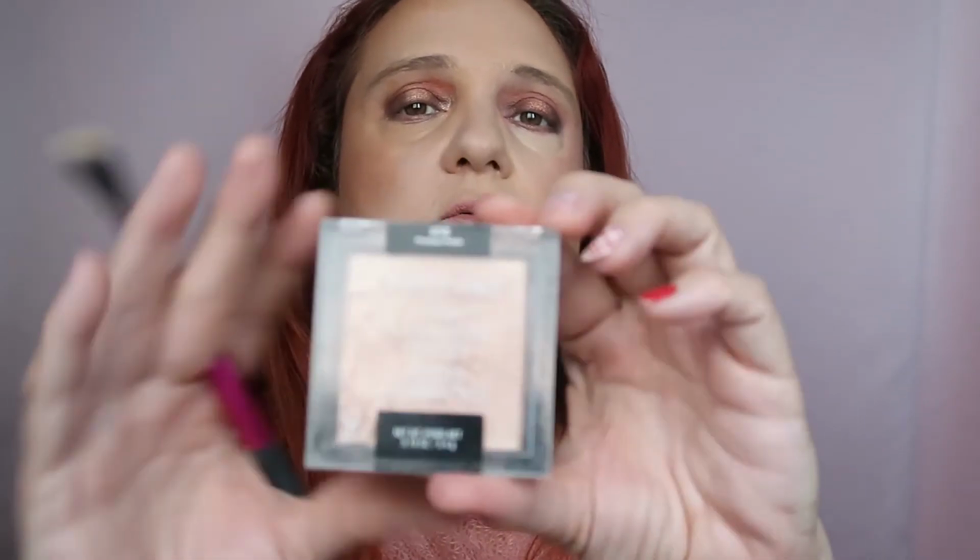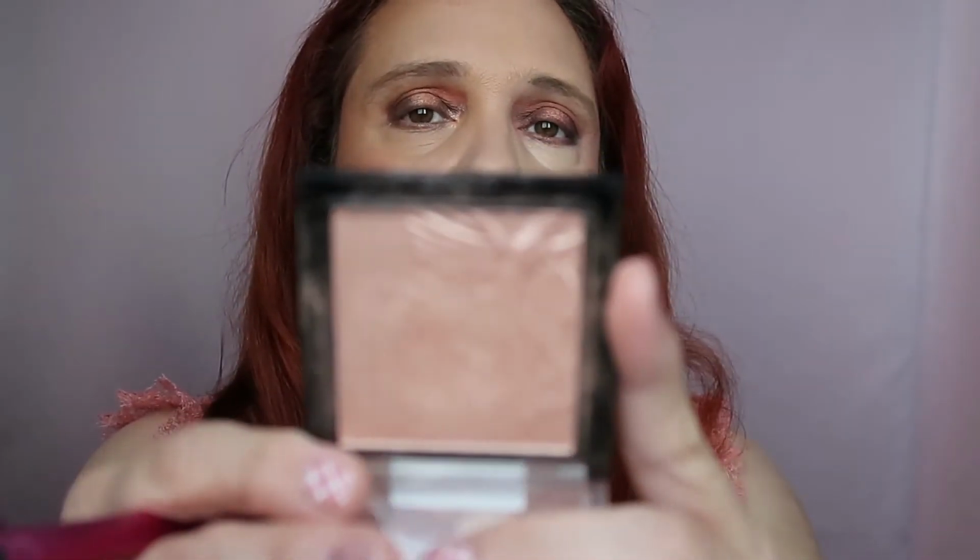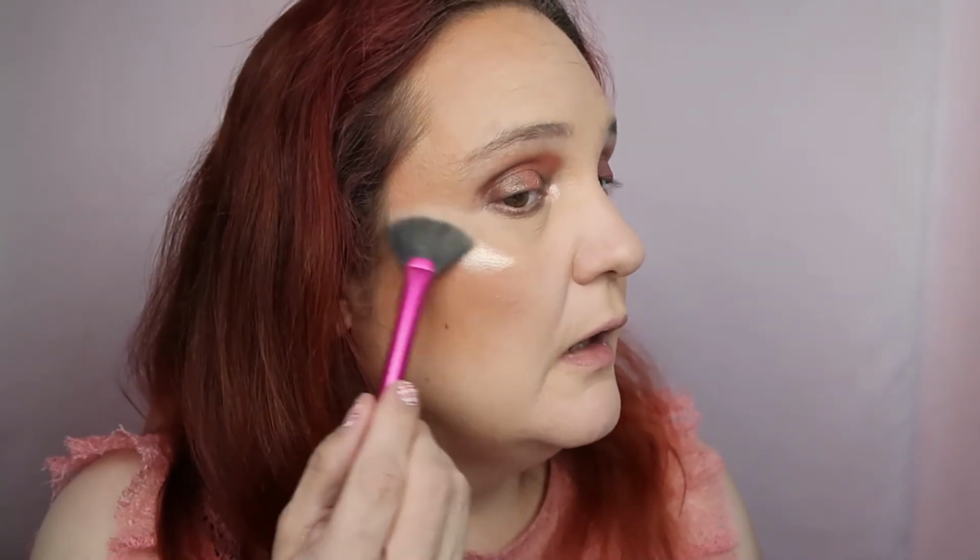Very, very nice. Of course, on the other side I have another brush by Real Techniques, and I'm going to use my Wet n Wild Mega Glow highlighting powder in the shade Precious Petals. This is how it looks, and this is how it looks from the inside. I don't have a duo with the high end, but I don't really think I need one, because look at that glow. This Wet n Wild one is wild. Okay, I like it. Now let's mascara, but let's put this back in the box.